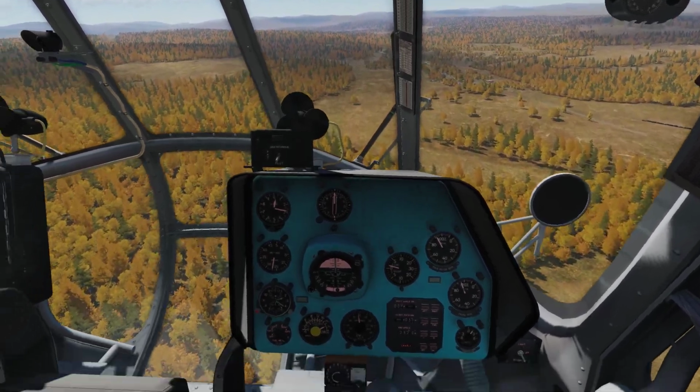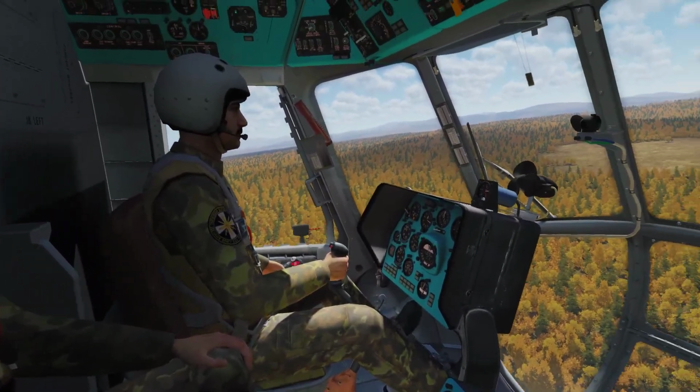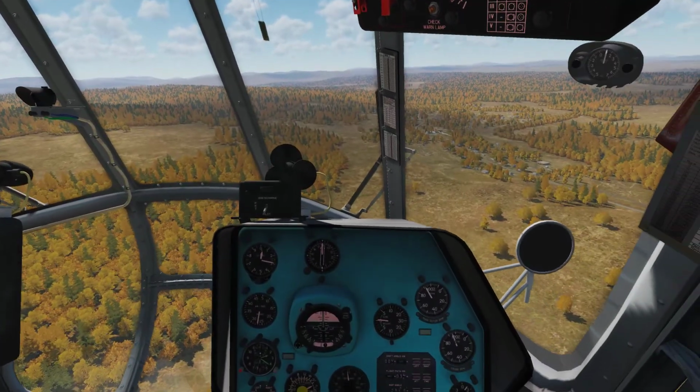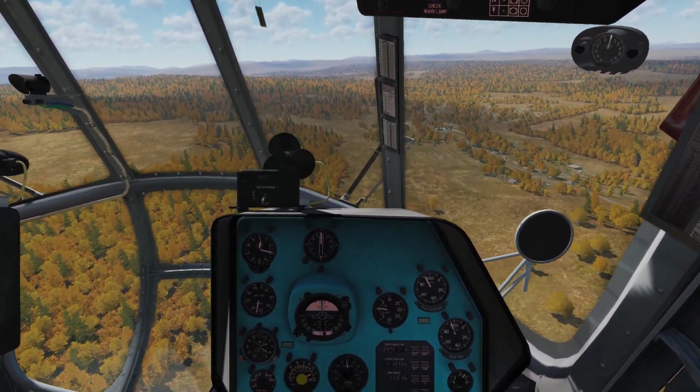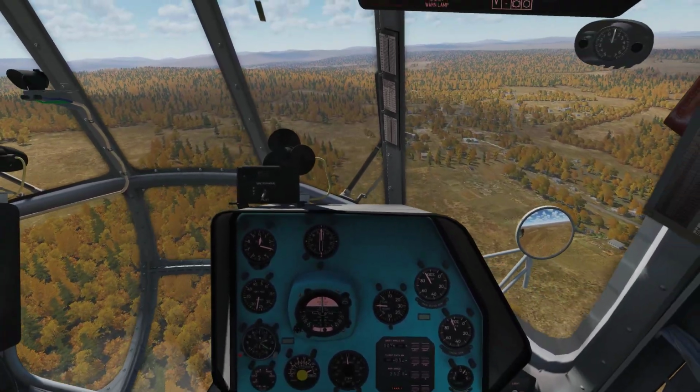Course looking good. Actually drifting left of target, sorry.